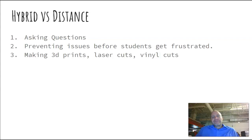And there's a little bit of excitement that's lost when they don't get that. They still get 3D prints. They still get to do all of the design work. It's just less time with the actual machines.